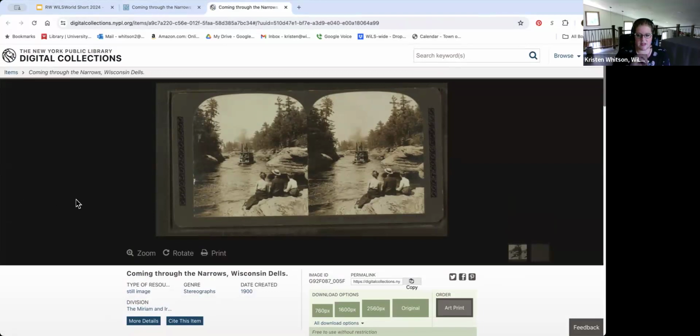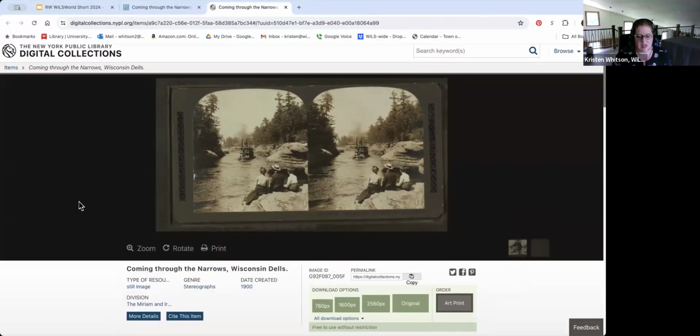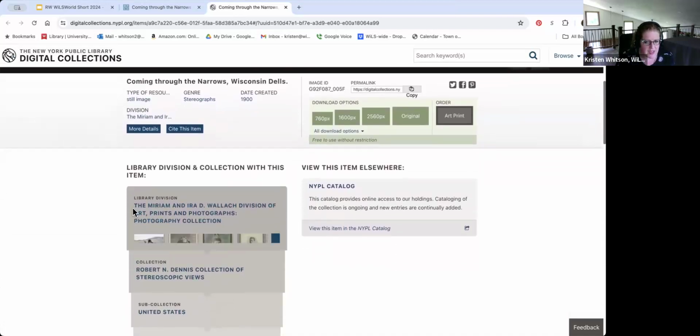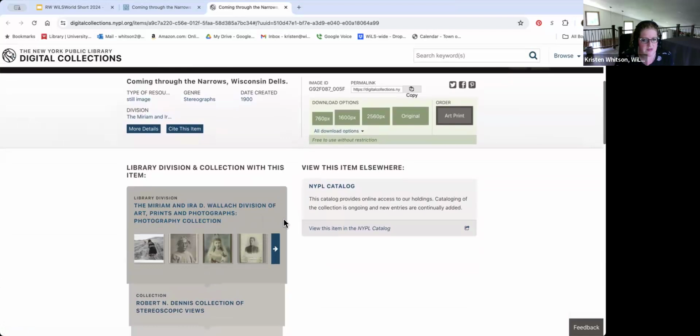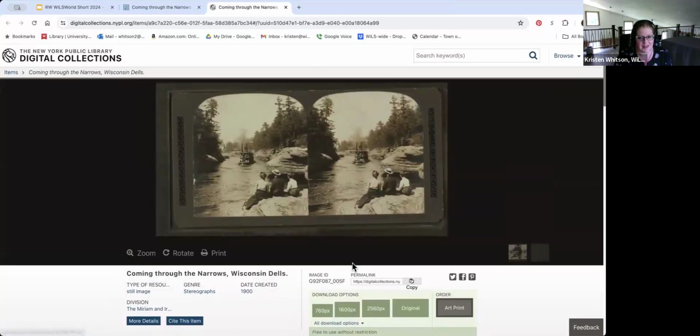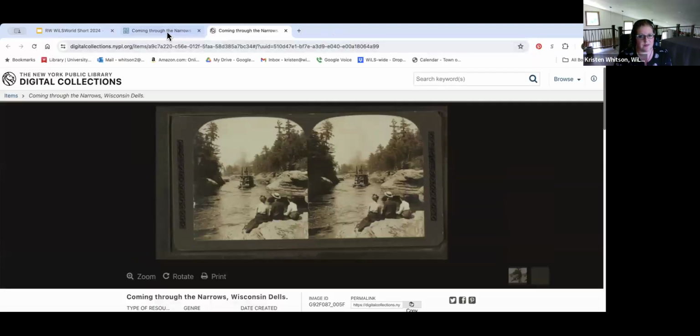So when you're searching at the Digital Public Library of America level, you get to see items on your search topic that come from all over the country for reasons that we don't even know. If you look through this, there's not a lot of information about why the Miriam and Ira D. Wallach Division of Art Prints and Photographs has these stereographs of the Wisconsin Dells. But there they are at the New York Public Library. And so if somebody's researching the Wisconsin Dells, this is a whole other layer of fantastic information for a researcher.